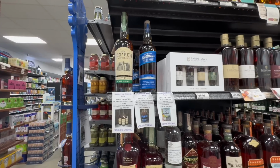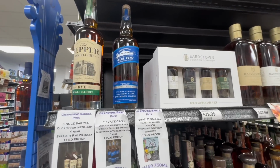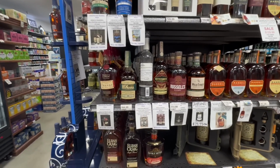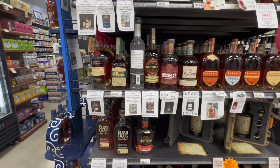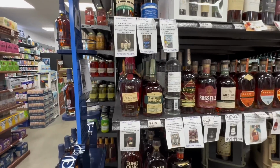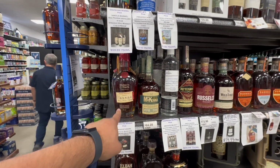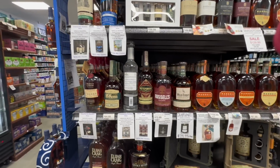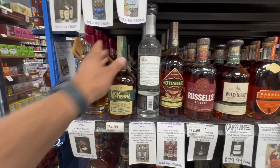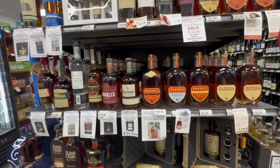So that's cool. Got the Old Pepper Rye, which is a pick, and the Stranahan's Blue Peak. Now, I haven't tasted any of the picks that they have personally, but they are pretty good from what I've heard. So definitely interested in trying that one. Again, the one that we saw at the beginning, the Chocolate Swan Smash, which sounds interesting as hell. And Henry McKenna. It's crazy how McKenna was hard to find a few years back, and now it's like everywhere.